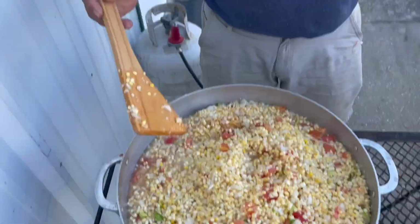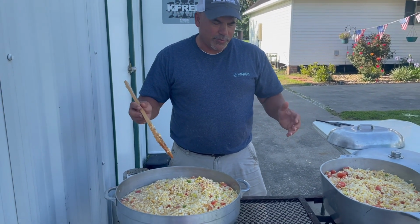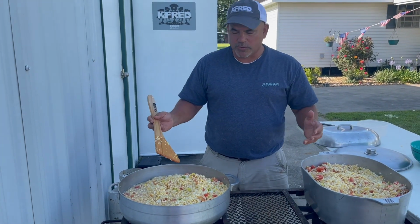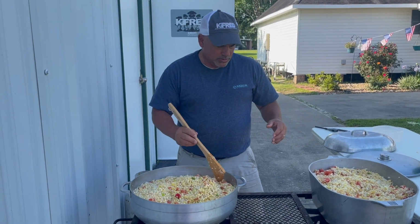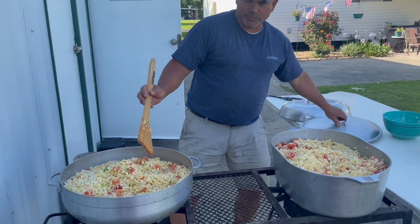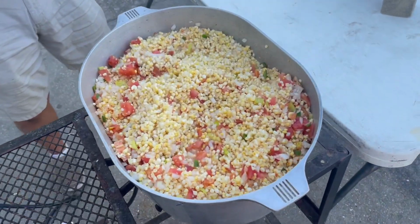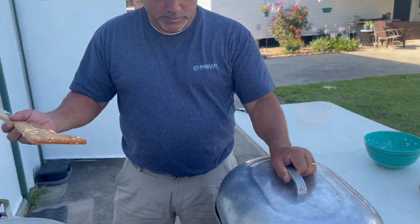All right, so now we have all the ingredients in here. It's a matter of just smothering it down. We'll probably cook this an hour and a half, 2 hours. We may open it up, add some water. We'll put the covers on. Let it start cooking down.